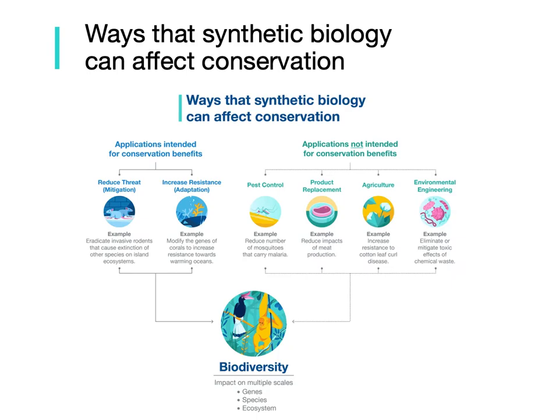Now, when you look at the ways that synthetic biology might affect conservation, there are two major streams by which this could take place. On the left-hand side is through applications intended for conservation benefits directly, such as we've discussed heretofore. And then the second big and important stream is through applications not intended for conservation benefits, but that might impact conservation, most particularly, for example, through agriculture. So these two streams meet then in terms of their implications on biodiversity at gene, species, and ecosystems in potential both positive and negative ways.